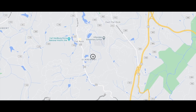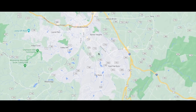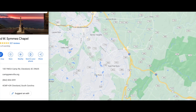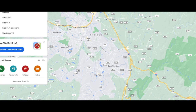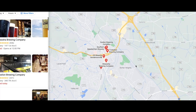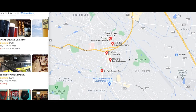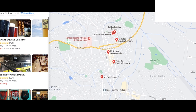And what you want to do, if you want to go back home, you just take a right. If you want to go to some breweries, take a left. And that's what you'll see here that I'm bringing up right now. So you have Guayabo, really great place, Southern Appalachian, Triskelion, D9 from Charlotte, Lake Norman's coming here pretty soon. Dry Falls is another great one.